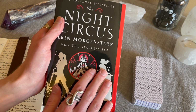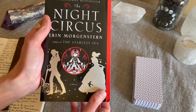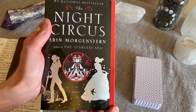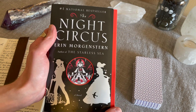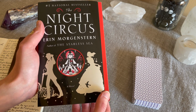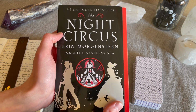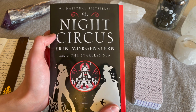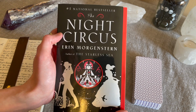This book actually features tarot quite heavily. There's a circus, obviously, component to this book in the late Victorian period, it seems to be. And there is a fortune teller. There's this sort of mystical tarot aspect that gets incorporated throughout the book, and there are readings that take place within the book that I find to be actually really accurate, and there seems to be a lot of depth there, so it makes me think that Erin Morgenstern knows what she's talking about in terms of tarot, the occult, metaphysical things, all of those sorts of things. I think she actually has done quite a bit of research, or is at least very familiar with it herself.